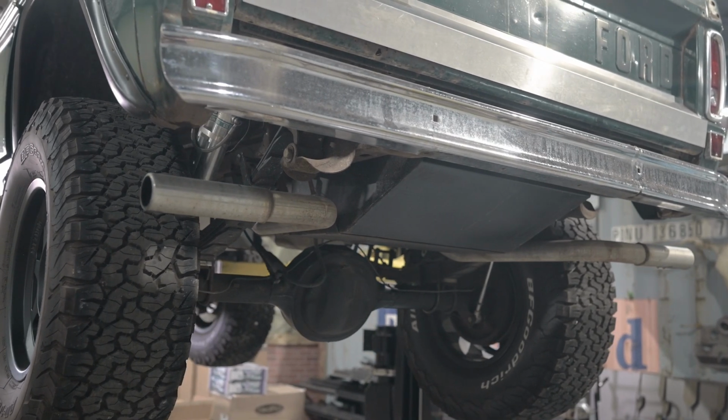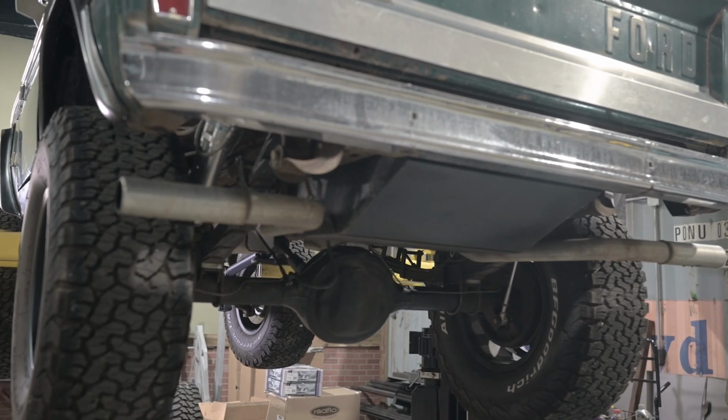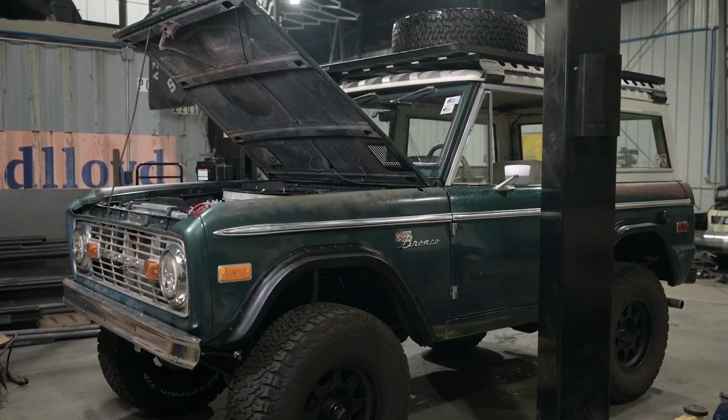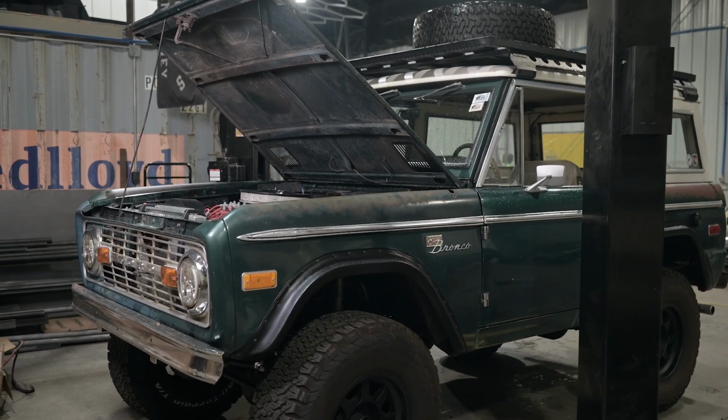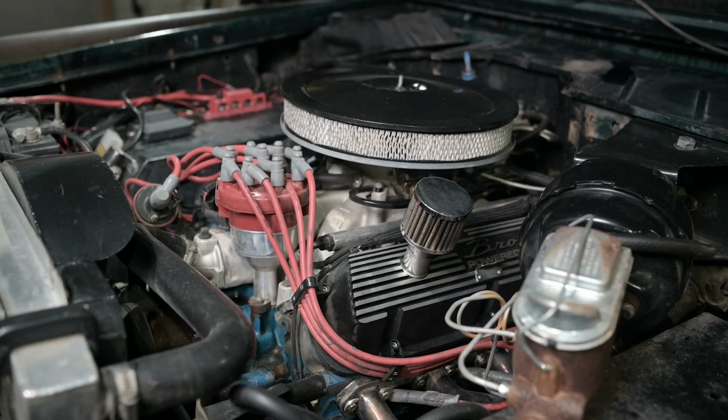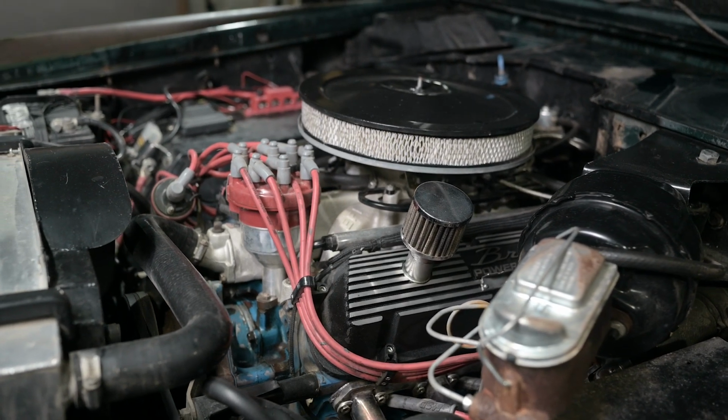One upgrade that is a must for this model of Bronco is the larger capacity fuel tank. This one is equipped with a 23-gallon aftermarket tank with an in-tank pump to feed the EFI. Now, from the factory, this early Bronco shipped with a 13-gallon tank. That left you with a range of just over 100 miles on a full tank of fuel.